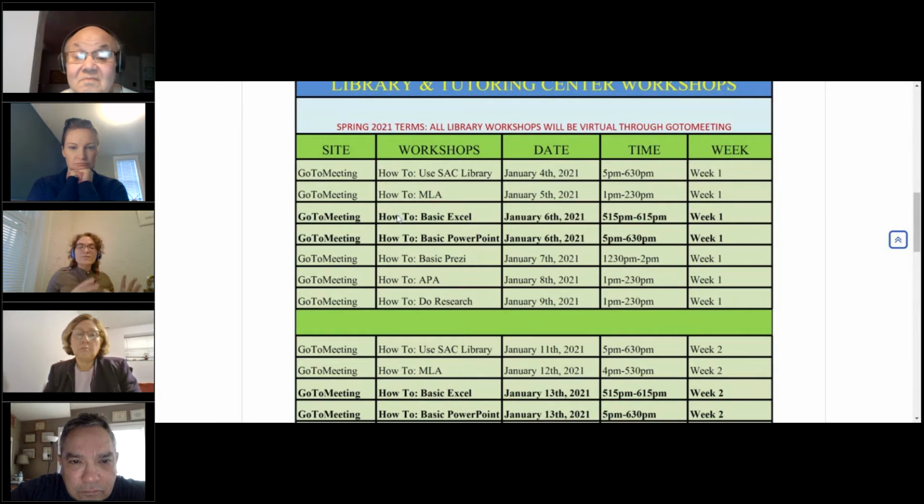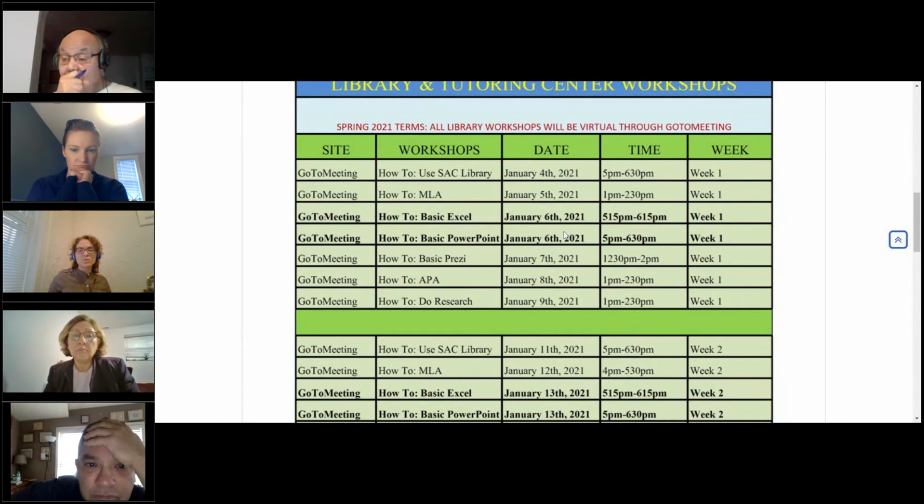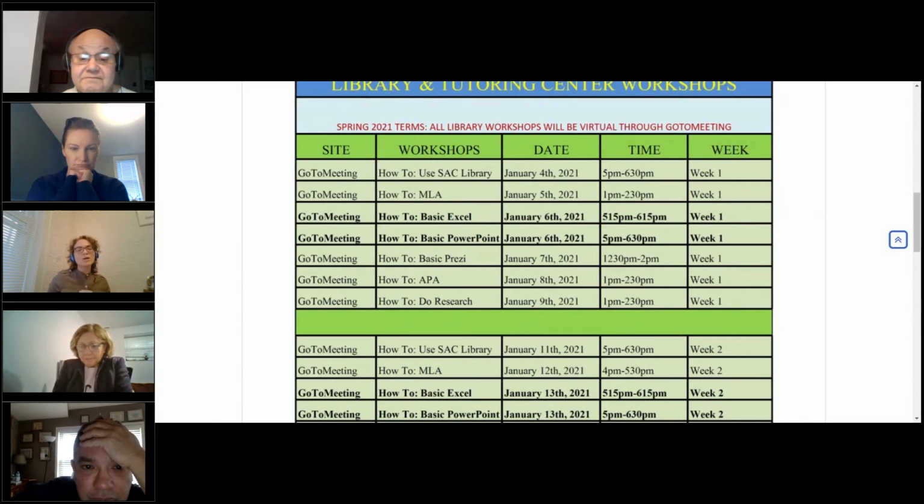I've got the 2 middle ones in bold because they're on the same day. So I have my assistant teaching as well as one of my tutors. I have 2 of my assistants teaching and one of my tutors teaching, and then I teach the other ones. So I have those listed in bold so people know that they occur on the same day as those weeks progress. The 2 new workshops that we're doing this term are Basic Excel and Basic Prezi.